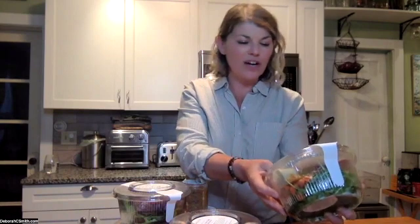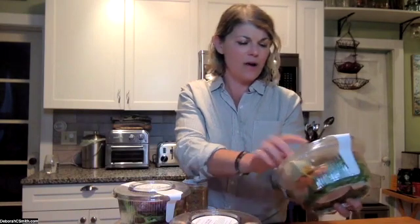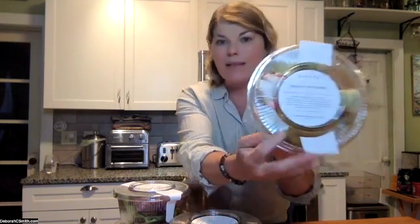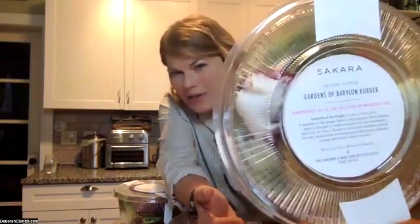And then so for my meals, I don't even know what I ordered this week. I did it so long ago, I don't remember. So I've got the Gardens of Babylon burger, and they always tell you any cooking instructions, and there's a superfood spotlight on the lid there.